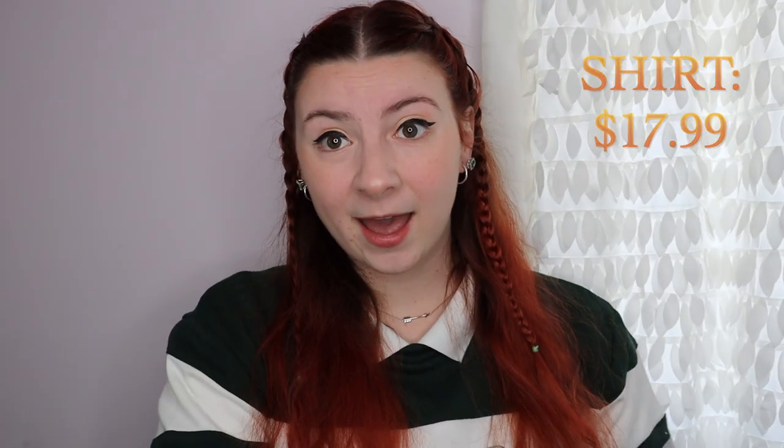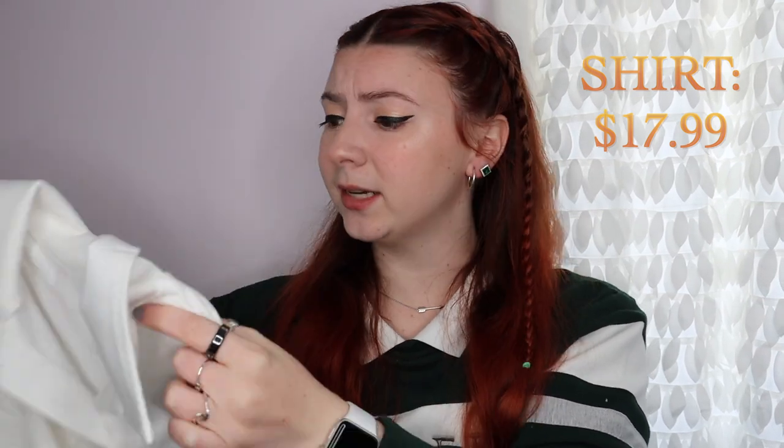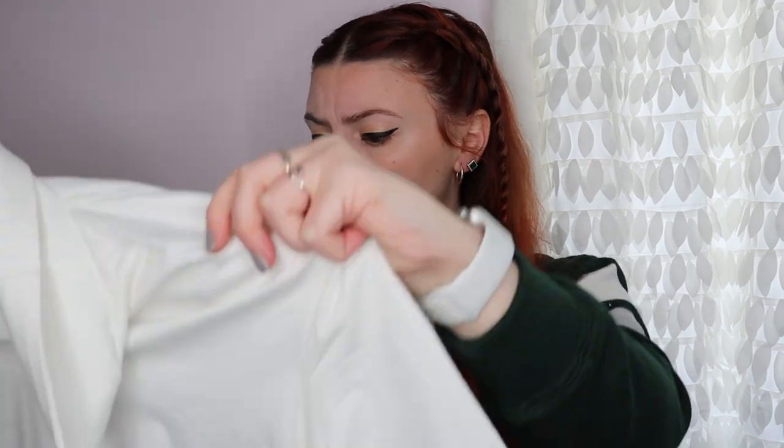To go along with that, I also got this, which as you can see, it's just a white collared crop top. Now I will say, I bought this in a size large. I'm not sure why I did that. I probably could have gotten a small or a medium. It is rather big on me. Obviously, I would rather have it be bigger than smaller. It's very wrinkled, but I definitely suggest this shirt as well.